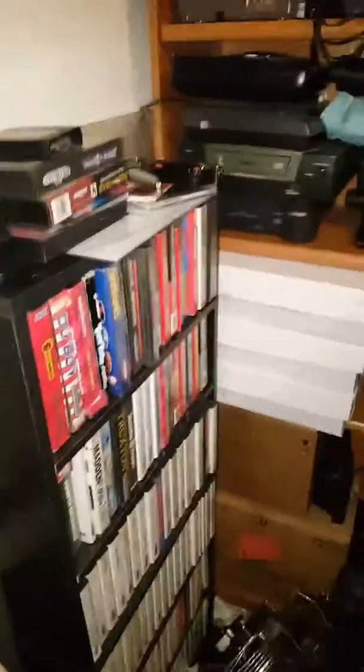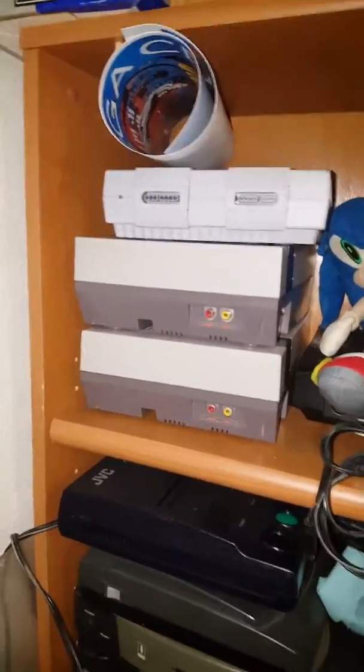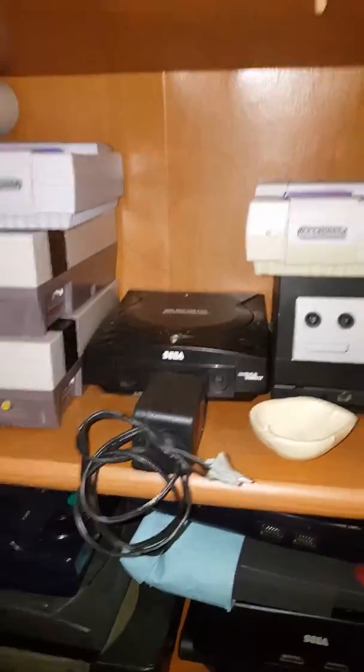And then over here I have more Genesis games and all the white ones down there for Sega Master System. I don't even know where my Sega Master System is. I haven't seen it for a while. I have two of them, I think. So Super Nintendo, first Nintendo, Sonic says hi. Sonic is sitting on a Sega Dreamcast.